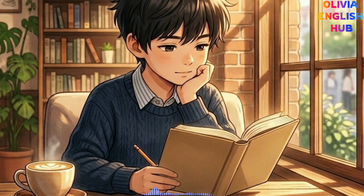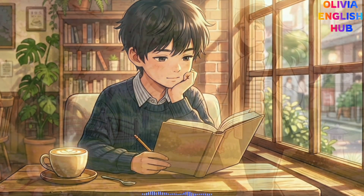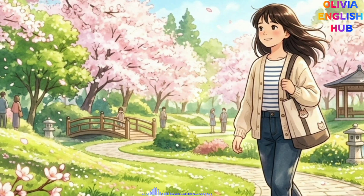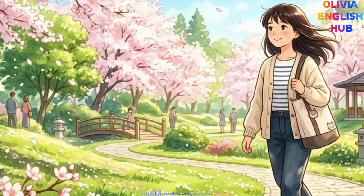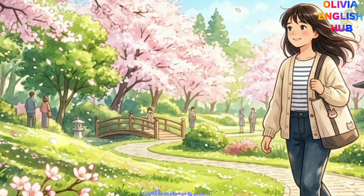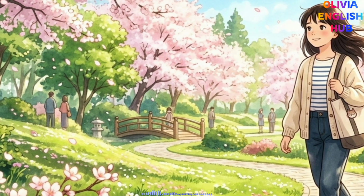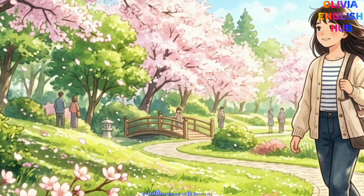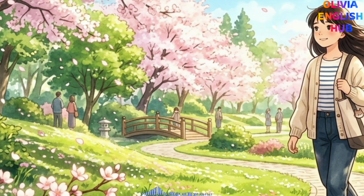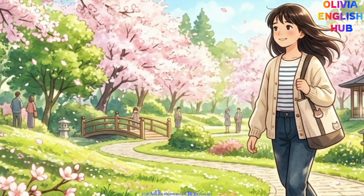Exactly. Here's what's happening inside your brain. When you learned English at school, your brain created a specific pathway. It goes like this. You hear English, then you translate it into your first language, then you think of an answer in your first language, then you translate that back into English, then you speak. That's 4 steps just to say one sentence. No wonder it feels slow and exhausting. That's why you freeze. Your brain is doing too much work at the same time.